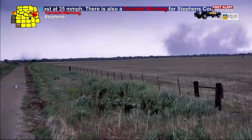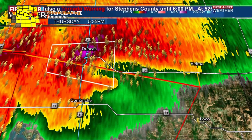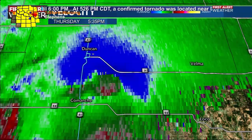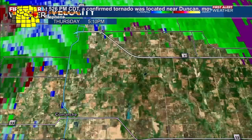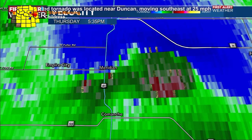We're going to jump back to Max 1. Jason, we're going to talk more about this Duncan storm. Observed tornado. Where is the rotation currently? It is passing to the south of Duncan, but very north of Comanche. Exactly how far?